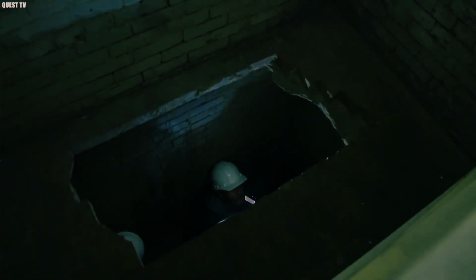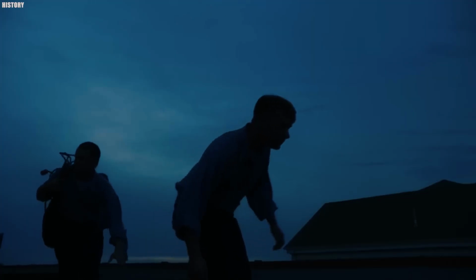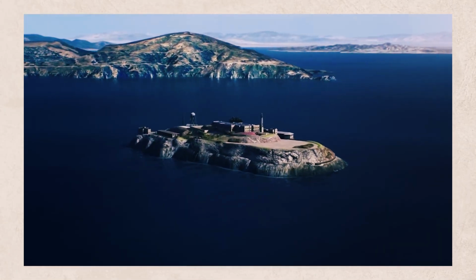And if there really was an escape route below the prison, who knew about it? Was it purely by chance that the escapees stumbled across it? Or did someone help them? Someone who knew the island better than most?